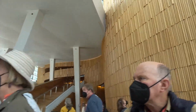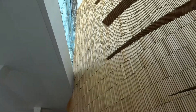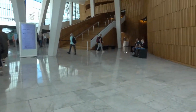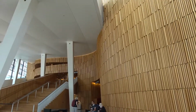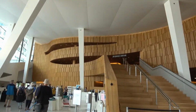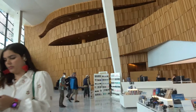The wall is all oak. And it's oak from all over Europe except Norway. And that represents earth, and this represents water. Oh, the marble? The marble. So the wall represents earth. Interesting. It does look like water. Look how it shines. Oak from all over Europe except Norway, representing earth.